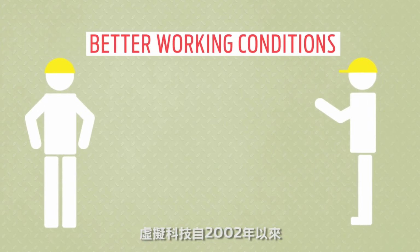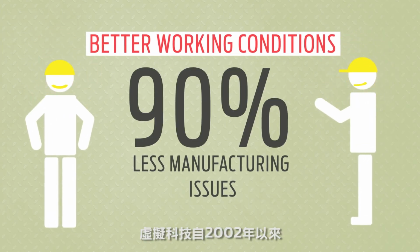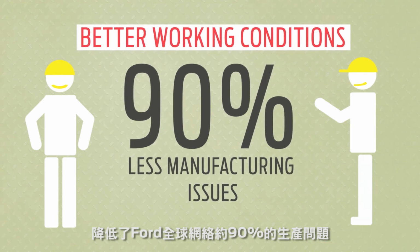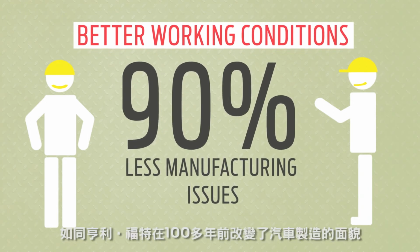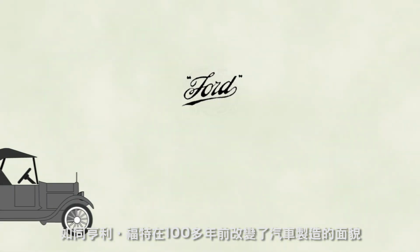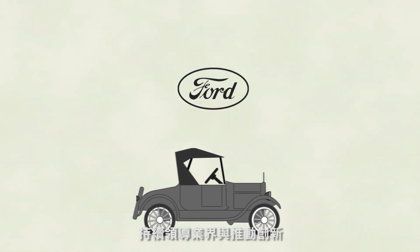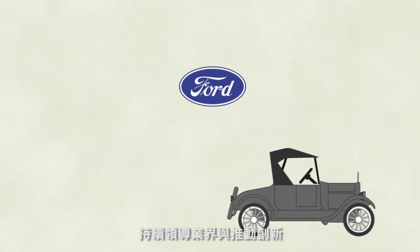Virtual manufacturing has reduced production issues across Ford's global network by an estimated 90% since 2002. Just as Henry Ford transformed the face of automotive manufacturing over 100 years ago, with virtual manufacturing, Ford continues to lead the industry and drive innovation forward today.